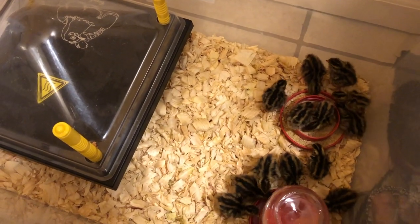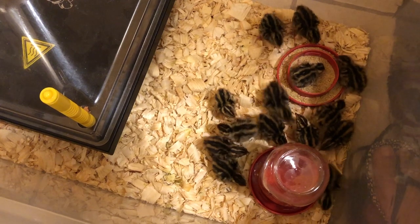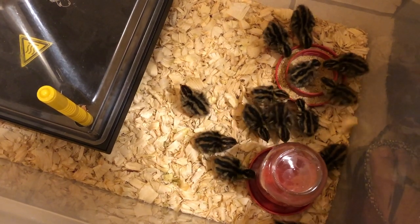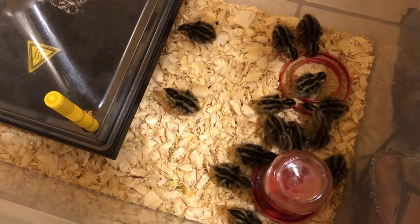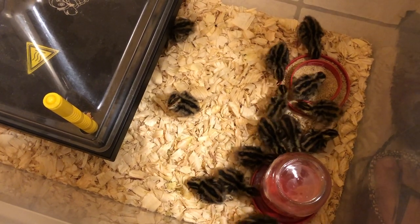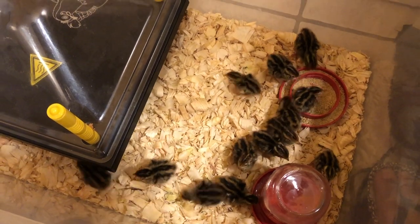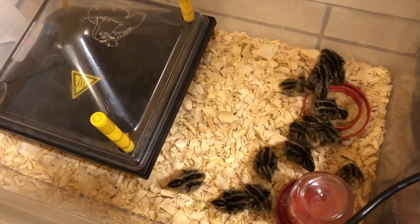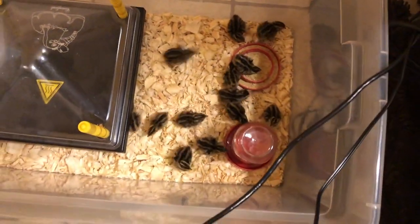It's the morning of day 19, and the original Fab 14 are doing well. They're eating, they're drinking, they're all fine. And at about 9:45-ish this morning, we came in here and I saw one more new baby in the incubator. So now we have 15 out of 33.